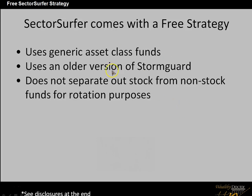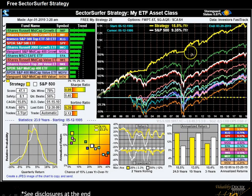So the free strategies in general use generic asset class funds. They use an older version of Stormguard. They do not separate out stock from non-stock funds during the rotation, but at least it's free. So here's an example using the free strategy called My ETF Asset Class. Notice you have so many ETFs representing large cap, mid cap, small cap stocks, growth and value stocks, and you're rotating through these stocks when it's relatively safe to be in the stock market, and then you're going to cash when it's dangerous.